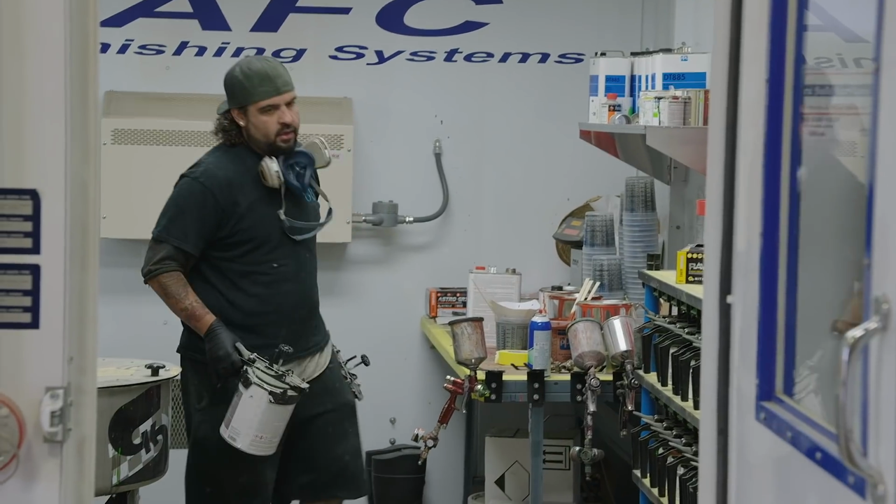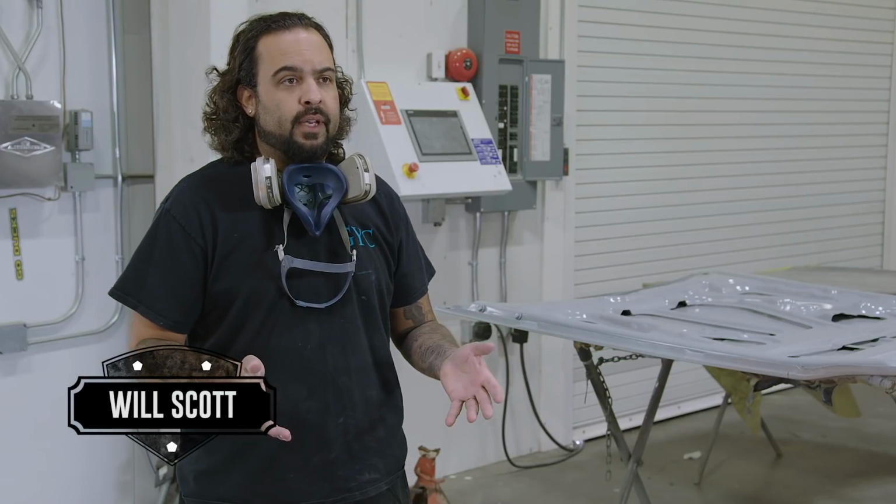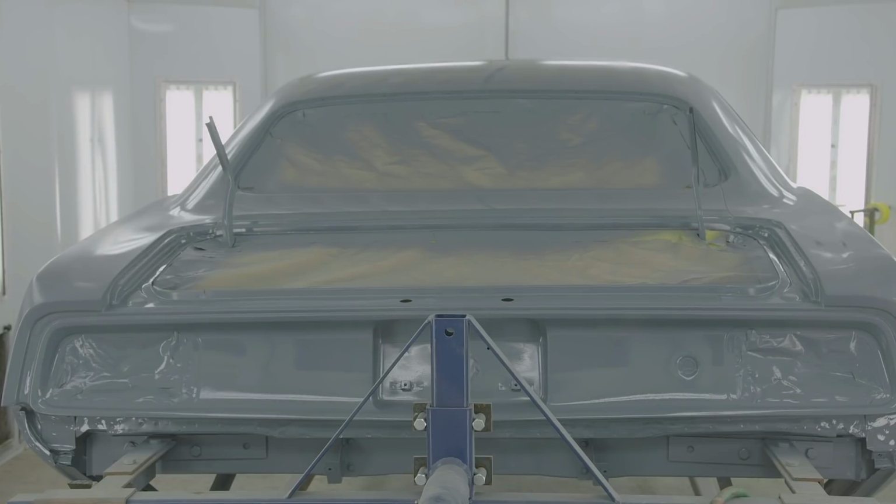So I just finished putting a nice coat of sealer over the whole car. It kind of fixes little scratches, sand scratches that might be in there. So the sealer gives it a nice, even coat over the whole car before I start putting my color on.